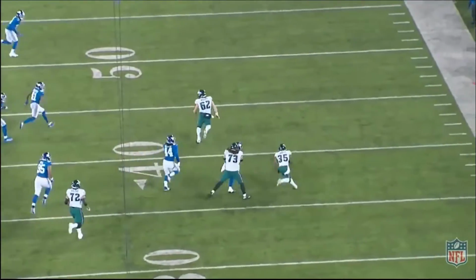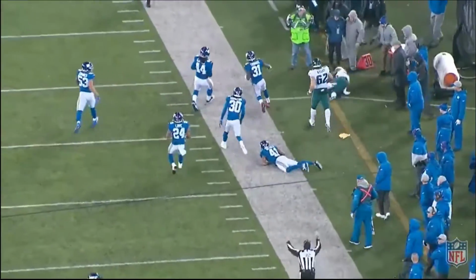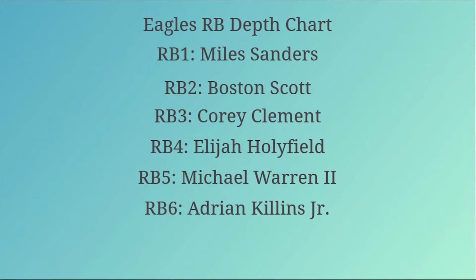Even with the increased role in the offense for Boston Scott, Zach Berman still thinks that Sanders will be in line for 15 to 18 touches per game as the lead back. At the time of recording this video, the Eagles' current running back room looks like this. Killins, in my opinion, could make the team as a return man, as he not only reminds me a lot of Darren Sproles with his 4.37 speed, but he also specialized in returning kicks for UCF.